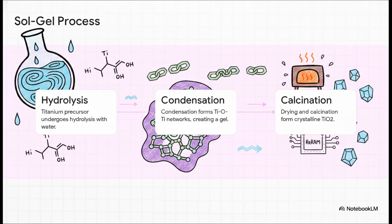The underlying chemistry of this sol-gel process is surprisingly elegant. First, we take a liquid titanium precursor dissolved in a solvent and slowly add water. This triggers hydrolysis, breaking down the precursor and forming hydroxide groups. Next comes condensation, and you can visualize this almost like making jello. The isolated molecules start linking arms, undergoing a chemical condensation reaction to form an interconnected, three-dimensional Ti-O-Ti network. You can literally watch the loose liquids thicken into a structural gel.